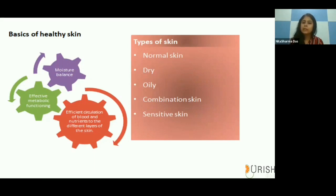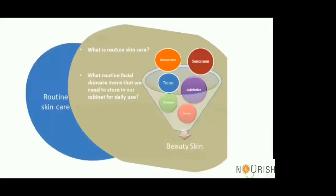If we broadly classify the types of skin, then we get normal skin, dry skin, oily skin, combination skin, and sensitive skin. Here I want to mention one point, that skin type is not static, meaning it can change with climatic changes, stress level, menopause, pregnancy, or other exogenous or endogenous factors that can affect our skin type. So it is definitely important to care for your skin. For that, we should maintain some routine skincare.